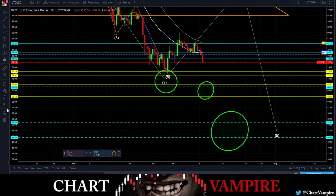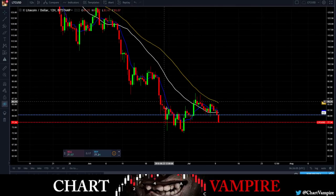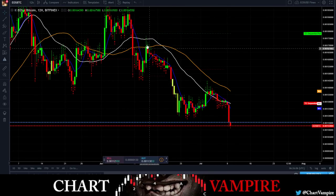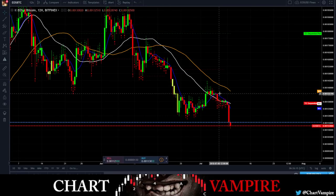Let me take a look at this. You don't have the substantial bounces here on Litecoin that you do on EOS. These are much more pronounced dips and valleys. So you can make a lot more money swing trading EOS. It's just super easy to see. This is why swing trading EOS is a lot more profitable.